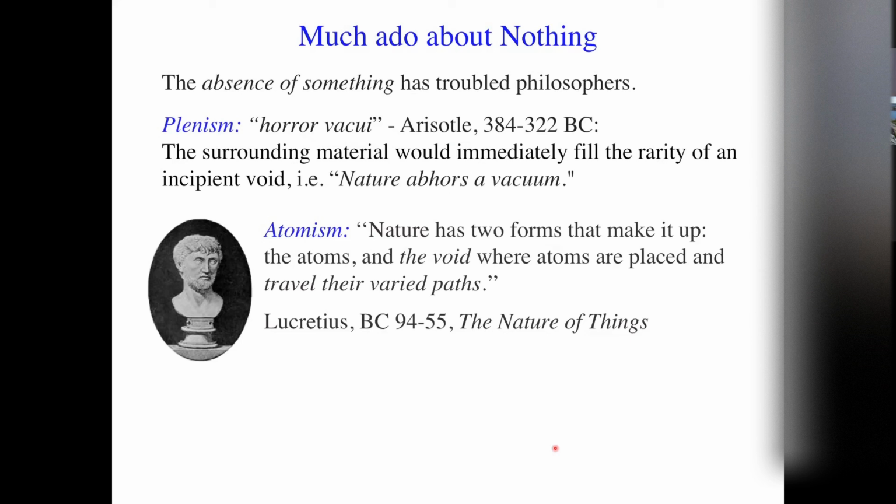However, Lucretius, about 2,000 years ago, really got things quite right in 'On the Nature of Things'. He said that nature has two forms that make it up: the atoms and the void, where atoms are placed and travel their varied paths. And that's a pretty good description of a polymer, really.